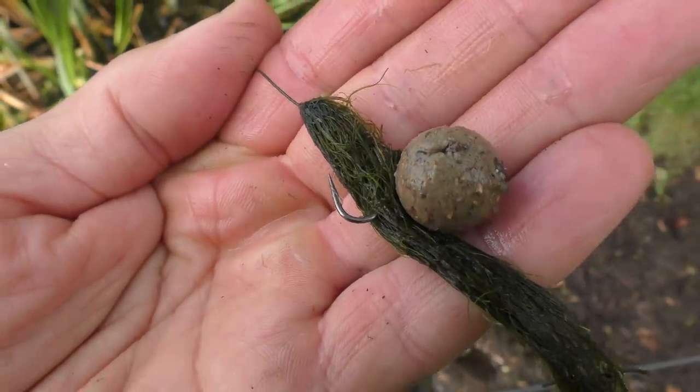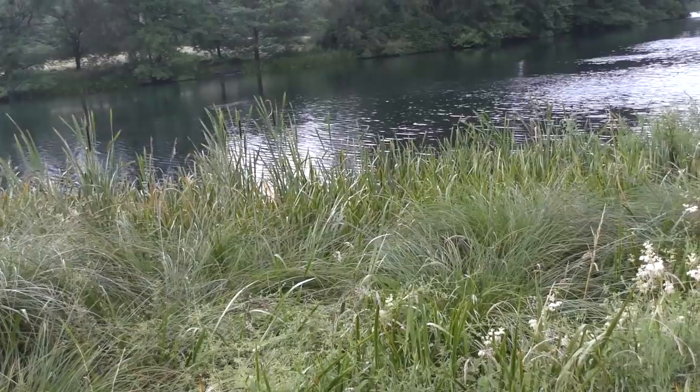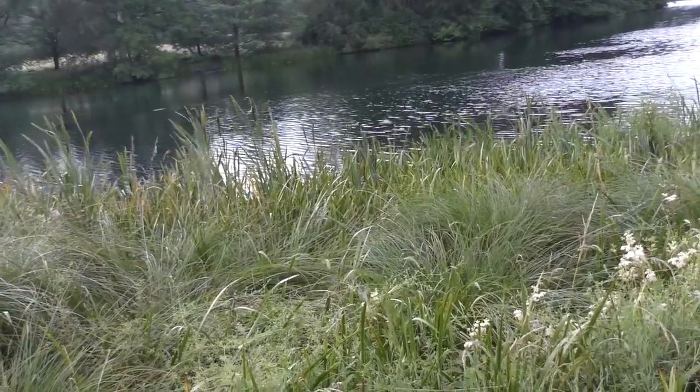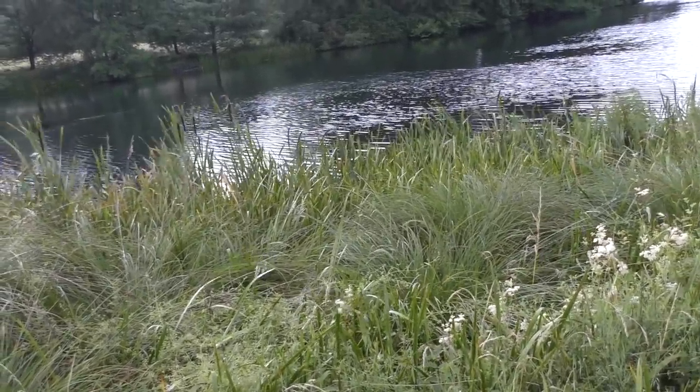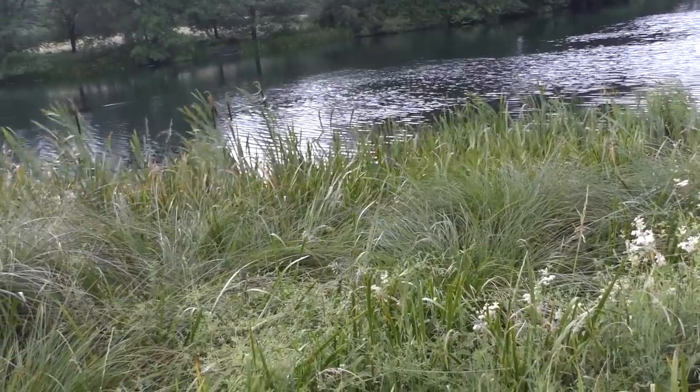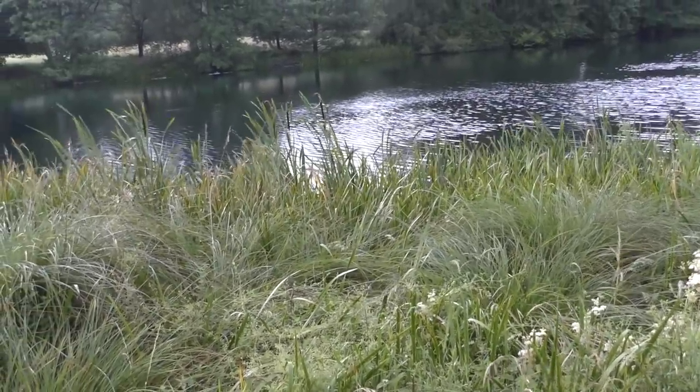So instead of following the norm, you know, the thing that everybody has to do, you have to get the marker float out, well, I didn't do that. And instead what I did is I just got some 1.5 ounce leads on, some wafter hook baits, and cast at the showing fish, and it's paid off for me.